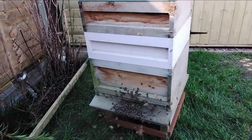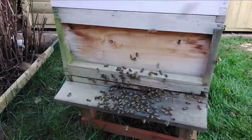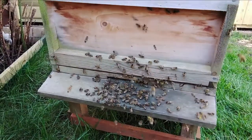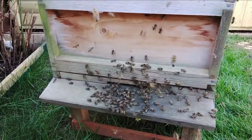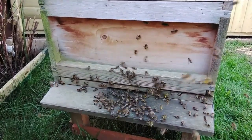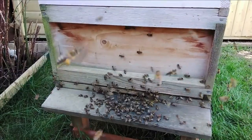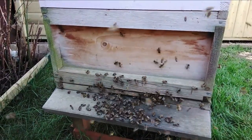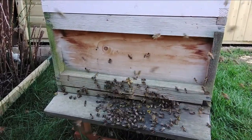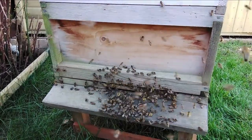Go a little bit closer so you can see the bees out. They're collecting pollen, which is a good indication to say that the queen is laying quite well. So, quite a healthy nest. This hive will produce quite a bit of honey this year, I hope. Very busy.